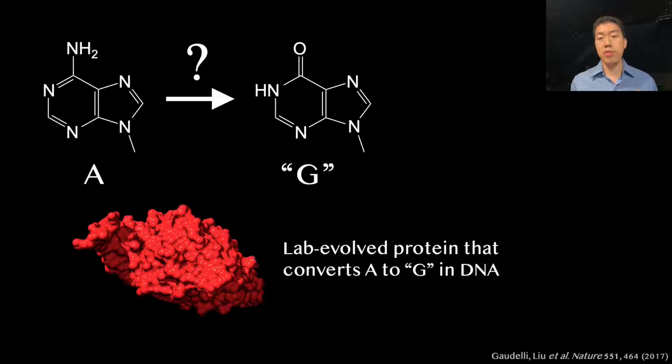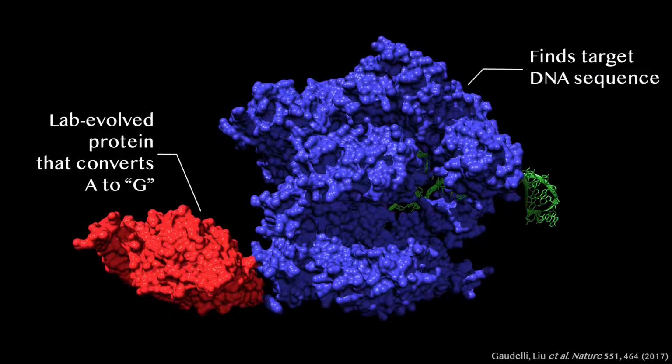Despite taking on one of the most ambitious projects in the lab at the time, Nicole succeeded in evolving this red protein. And her efforts resulted in this second class of base editor that converts A to G and T to C at targeted bases of our choosing.